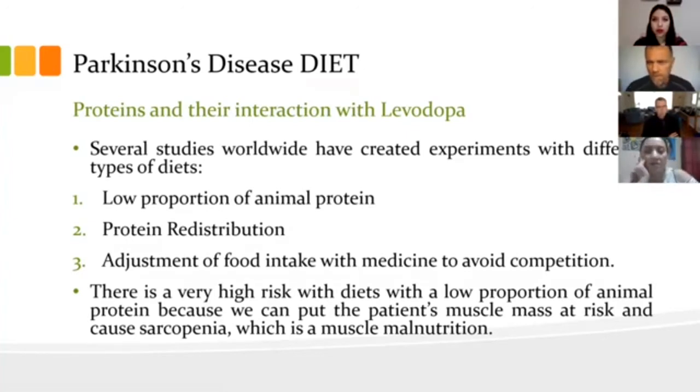Sorry, low proportion. Like I'm trying to lose weight, so. Okay. Well, this kind of low proportion diet, animal protein or any kind of protein is not really recommended because you're not going to lose fat. You're going to lose muscle.